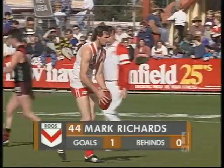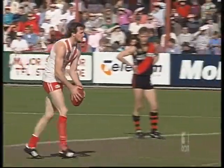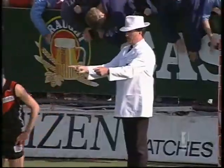Important kick this, Mark Richards. He kicked a goal earlier in the term for the Ruse. Straight in front from about 45 metres, and he's put it through. It's a class kick, isn't it?